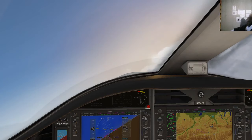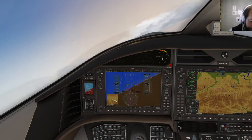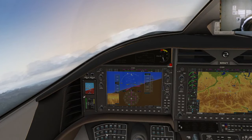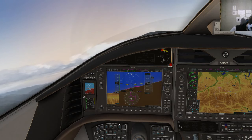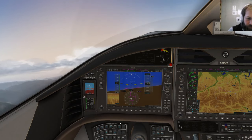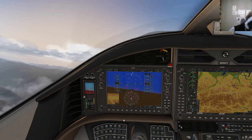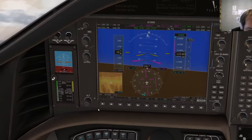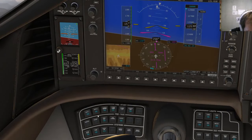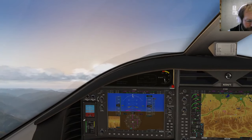And look at the flight checklist. Landing gear is out, flaps is up. Igniter is going off. And power can stay like this. Okay. Looks good.